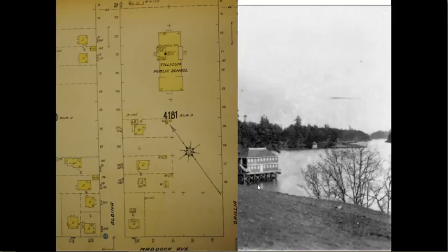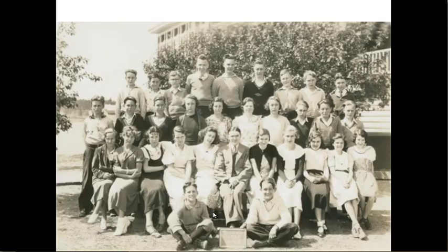Classroom, more classroom photos. And now, 1930, you can see the school here in this map from the fire insurance plans, but there's also houses on what is now the school property. The school did not buy the whole property, the whole block. They only bought part of the block, meaning for years there were houses on the block with it.